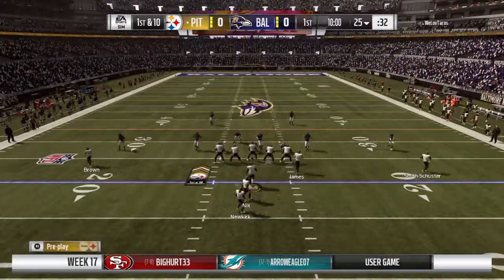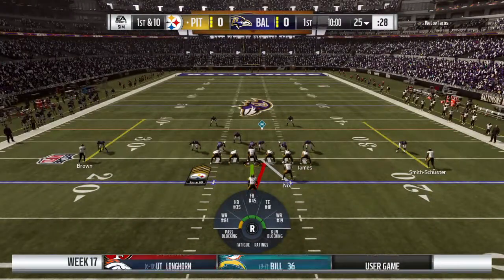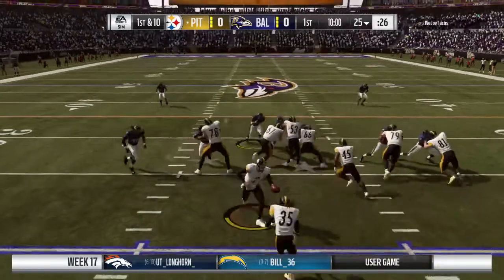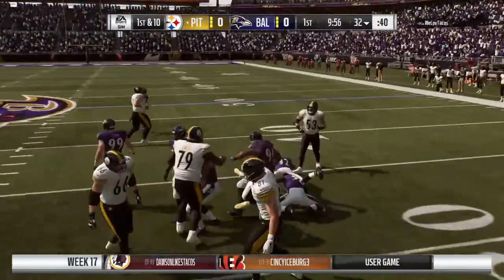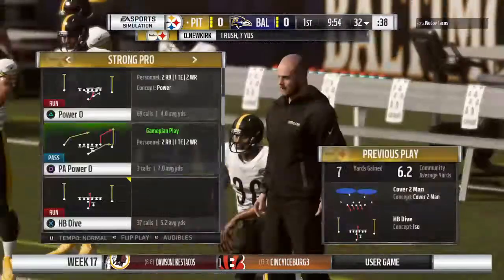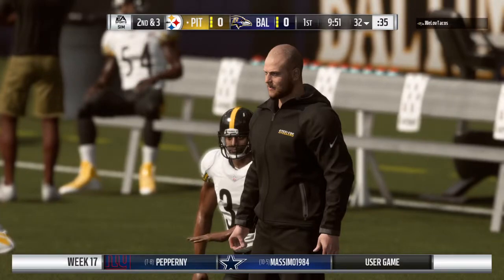Lucky 56. Here we go now. And they'll go with the ground attack here. And he'll work his way across the 30 to the 32. It's a 7-yard carry to set them up with a 2nd and 3.